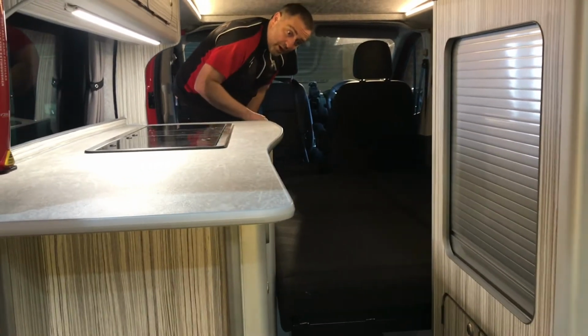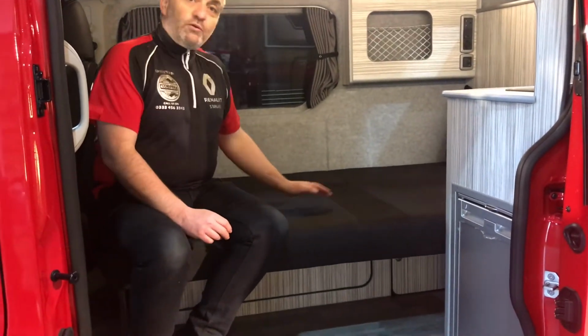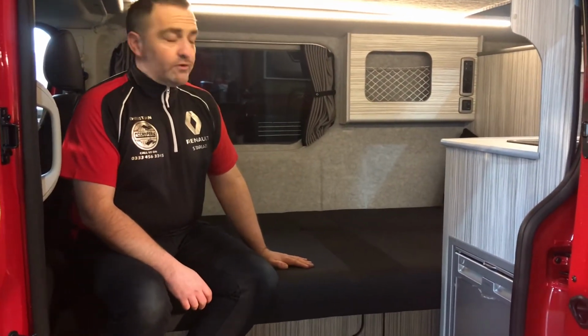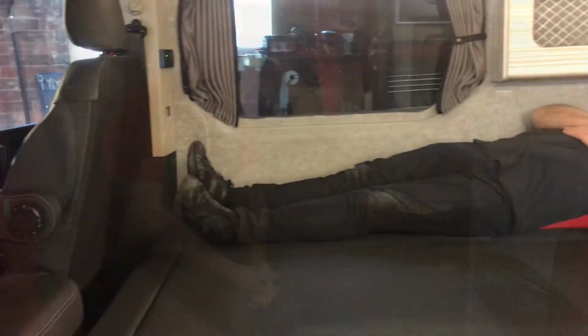Let me show you a little bit more about how the bed feels. Right, so obviously with the bed, there is a memory foam built-in topper inside the bed, which I think is really important for a good night's sleep. As you can see, I am 5'9", and I've still got plenty of room.